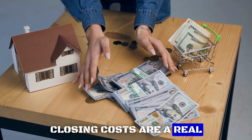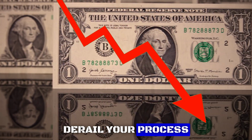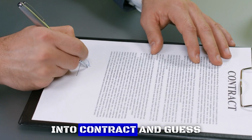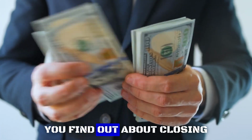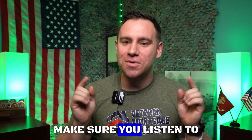Closing costs are a real part of buying a house, and if you're not prepared for it, they can severely catch you off guard and even derail your process. And in some cases, they might even lose you money because you might enter into contract, and guess what? You find out about closing costs and you don't have the money for them, you still have to buy the house. That will possibly lose your down payment. So if you don't want to lose your down payment, make sure you listen to this video.